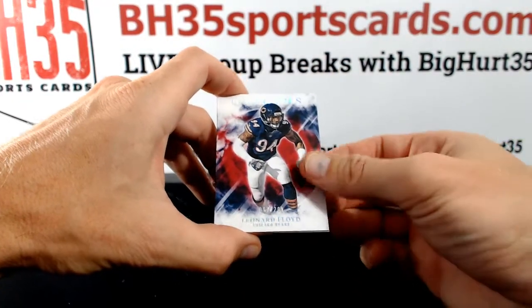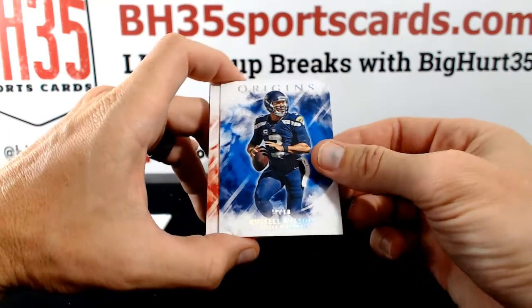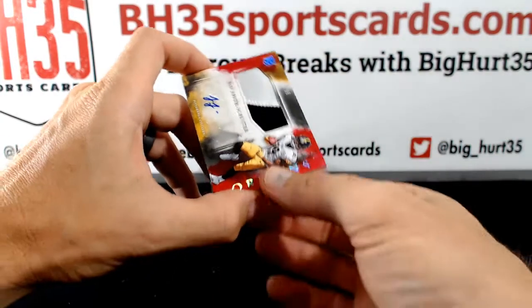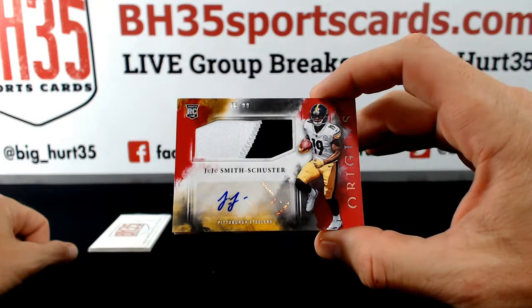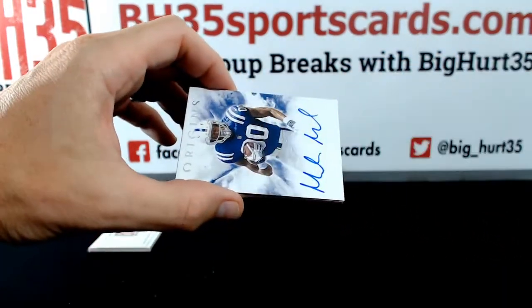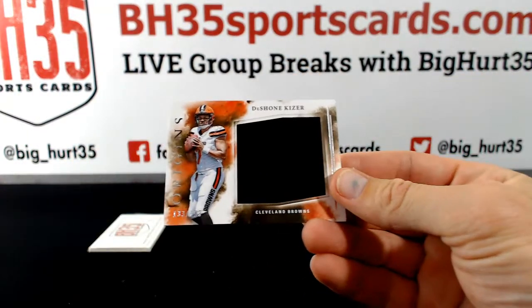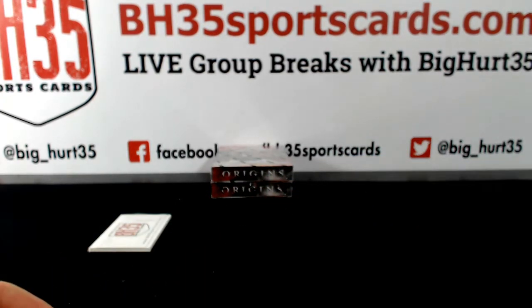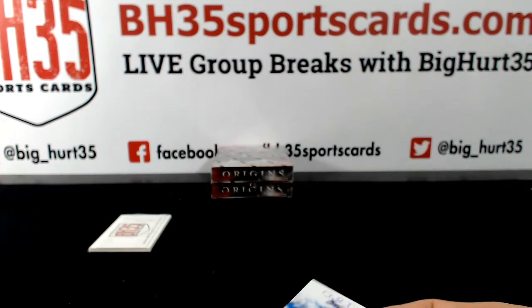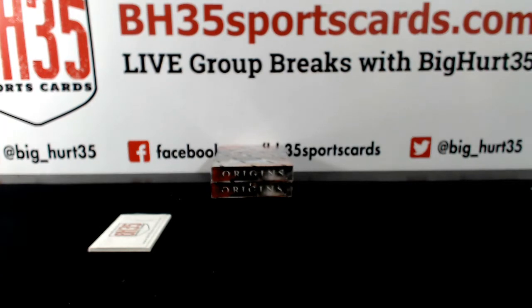Allen Robinson, Leonard Floyd to 299, Russell Wilson to 60, Vic Beasley, Juju Smith-Schuster to 99. Marlon Mack. Clean. And Deshaun Kaiser. I won't be surprised at all if we hit a Kamara also. Yeah, remember, this is so early in the year. A lot of these guys were not like Kamara and Schuster. People weren't thinking about them.